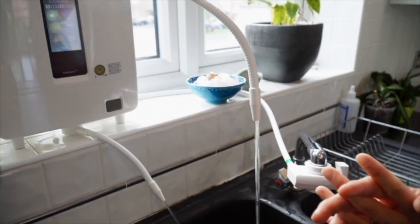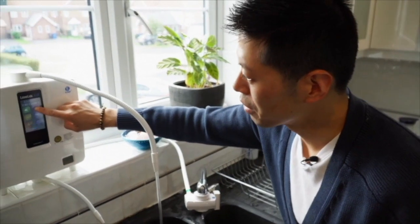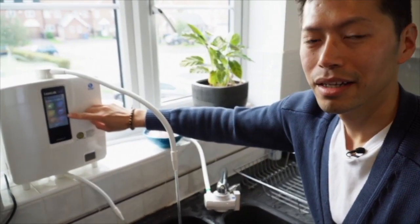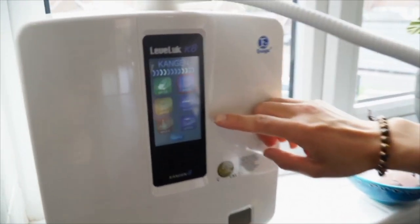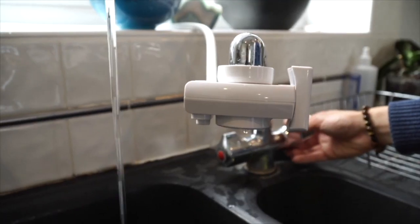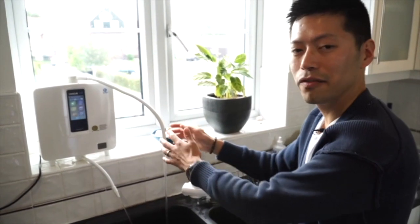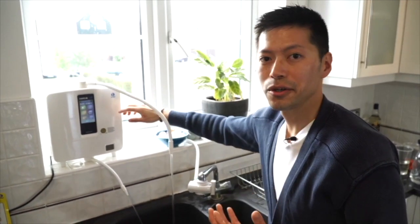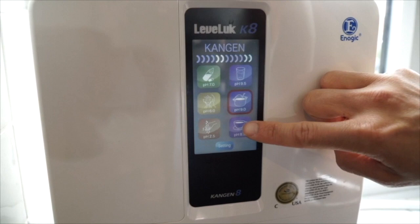So how do you use the machine? Very simple. Now this is one of the big features of the K8 because it's touchscreen. So when you press the 9.5, the 9.0, okay, it talks to you. You press 9.5, it says Kangen water 9.5. So again, the machine is now going to split the water. You're going to have healthy alkaline water out of the top hose, and the water you don't want, the beauty water or the acidic water, out the other hose. So that's the Kangen water, and you can adjust the different pH according to your liking, whether it's 9.5, 9.0, or 8.5.